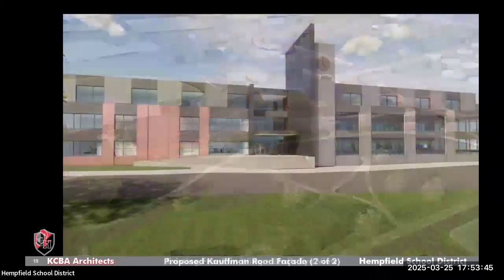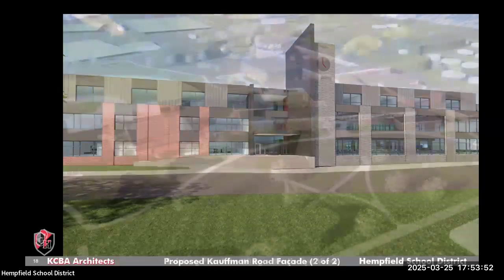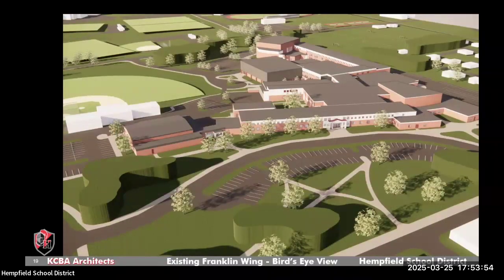Is that a clock you have on the front facade? As one idea, yes. Okay, a clock tower up there. Kind of cool. Do we have any old bells sitting around from old buildings? That I, what do we not know.